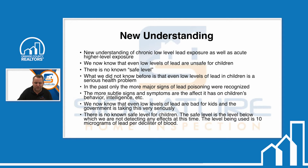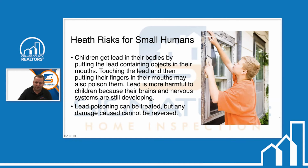There is no known safe level for children. The safe level is a level below which we are not detecting any effects at this time. The level being used is 10 micrograms of lead per deciliter of blood. I know those numbers may not mean much, but just know from that last slide that there are no safe levels of lead.